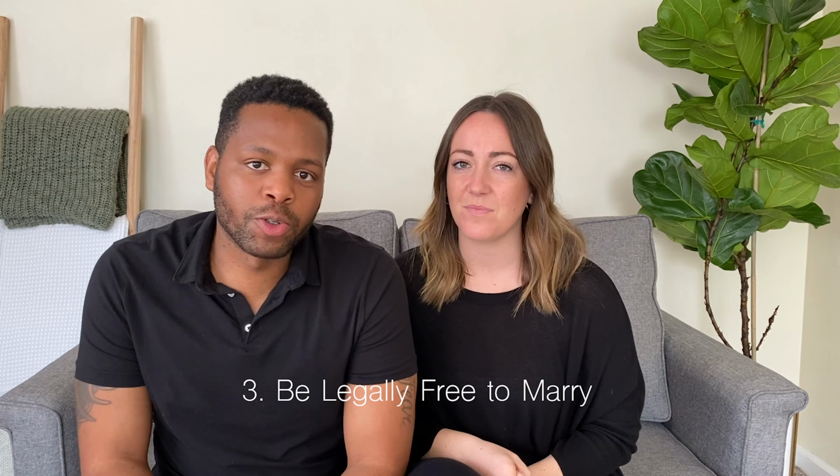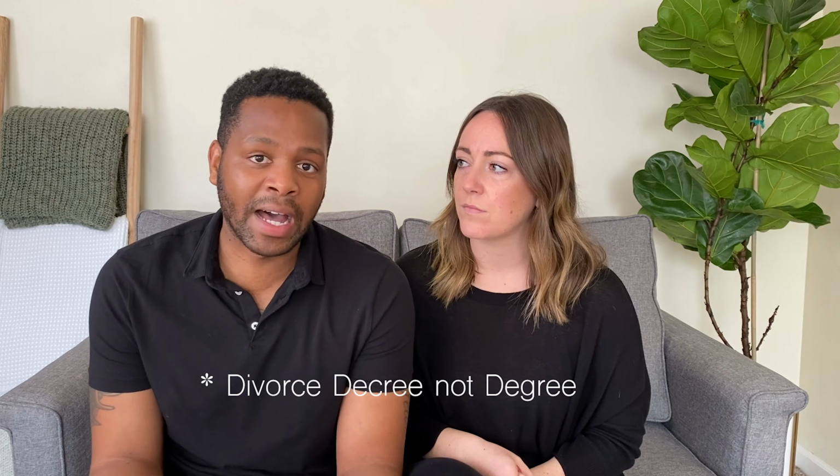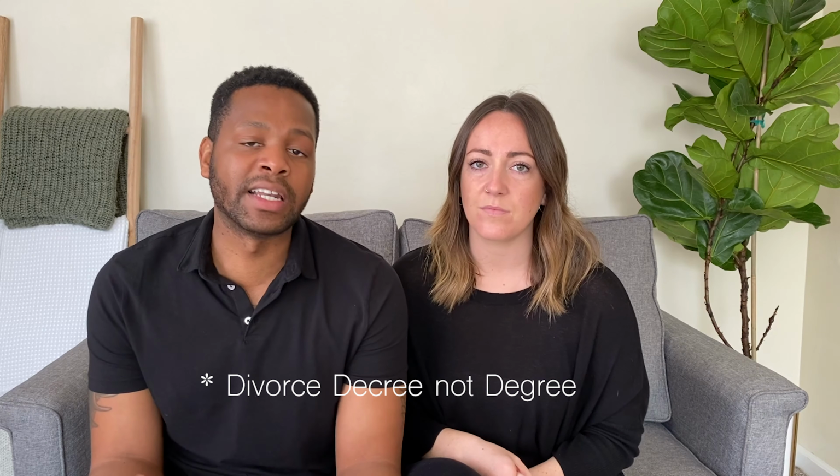Requirement number 3 is that you both need to be legally free to marry. So what this means basically is that neither of you is currently married, and if you are divorced, you should have proof from your government, whether that's a divorce decree or whatever the country that you're coming from provides, to prove that both of you are actually legally free to marry. So that's both the beneficiary as well as the petitioner. Yeah, and the same goes with a death certificate. If you've been married before and your spouse has passed away, I believe that they also need the death certificate to prove that you are legally free to marry.